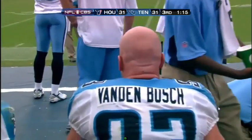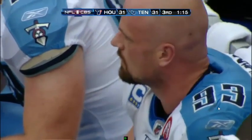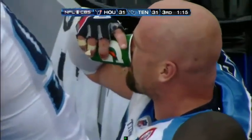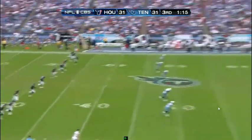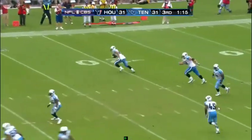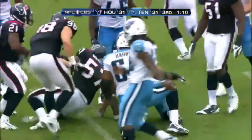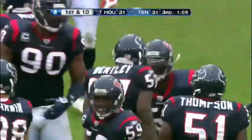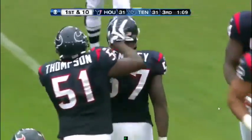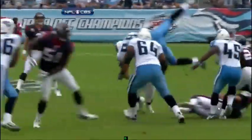31-31. Oh, Owen Daniels, 6 catches, 72 yards, and a touchdown. There's Vanden Bosch. And the Texans send it away. Short kick picked up at the 20-yard line. Oh! And some hitting going on. Bentley. Kevin Bentley with a suplex. Gus.